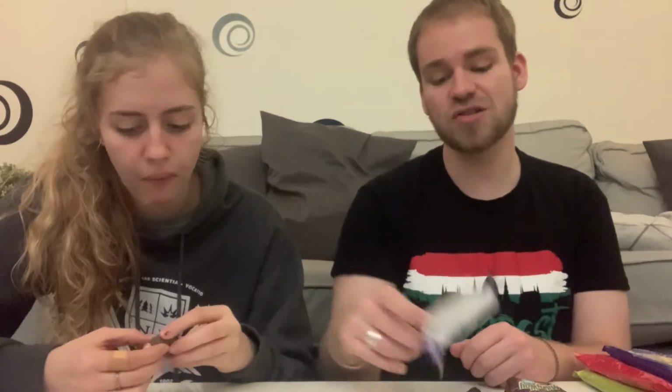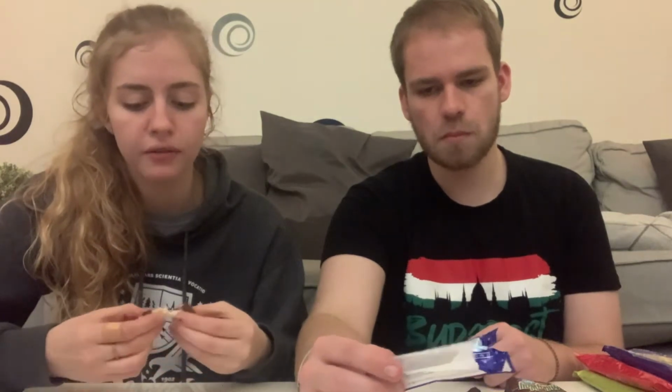I actually like the Milky Way bar the best. It's like a Three Musketeers, you know, just the nougat. Except that a Three Musketeers, I think, is slightly different. Does this have, like, caramel in the nougat? It must be. It tastes really good. It's pretty good.